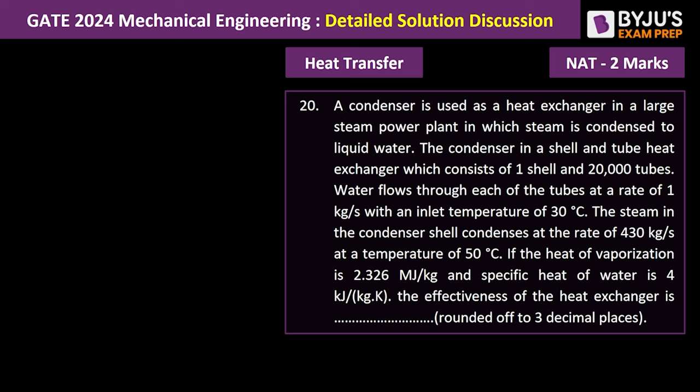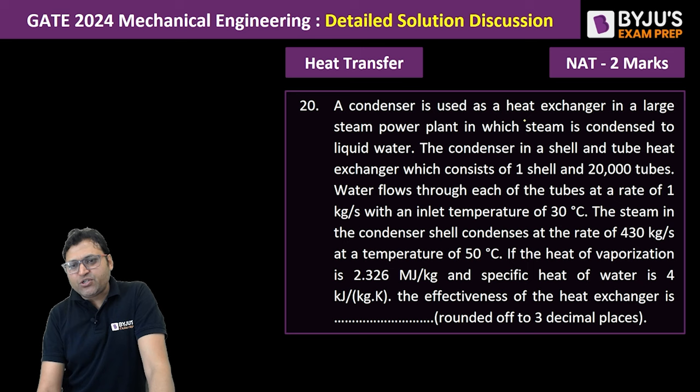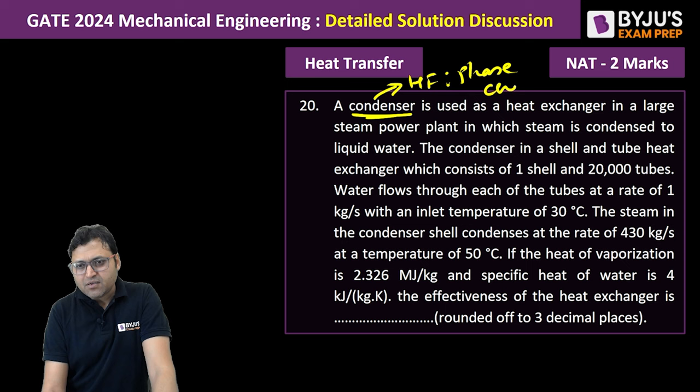The next question, question number 20, is from the heat exchanger. Look, a condenser is used as a heat exchanger. Condenser means hot fluid is undergoing a phase change. It was asked for 2 marks.